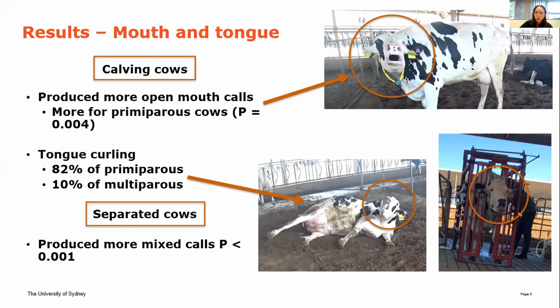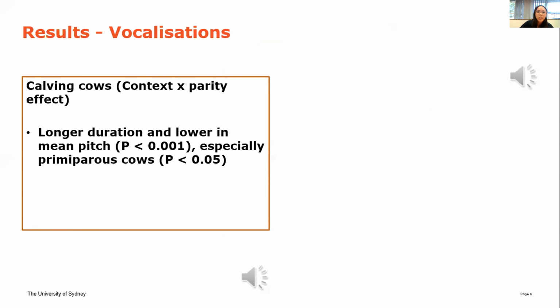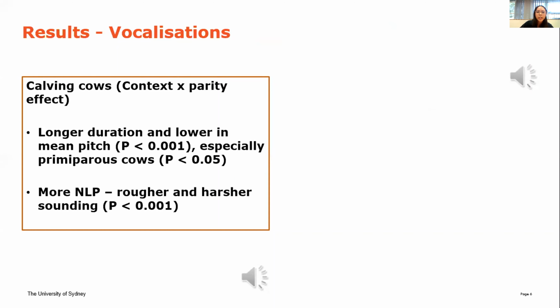and closed mouth components. As for the vocalizations, the calving cows, once again, there was a parity effect. So their vocalizations in this context were longer and lower in mean pitch, and this was especially the case for the primiparous cows once again. And they had more non-linearities in their voice, so overall their voice sounded a lot rougher and harsher, and you can hear it right now.